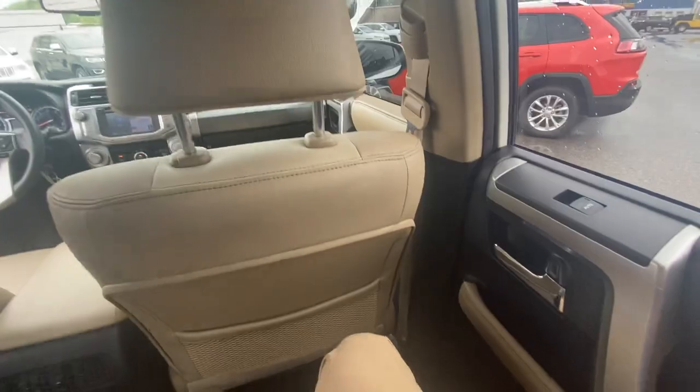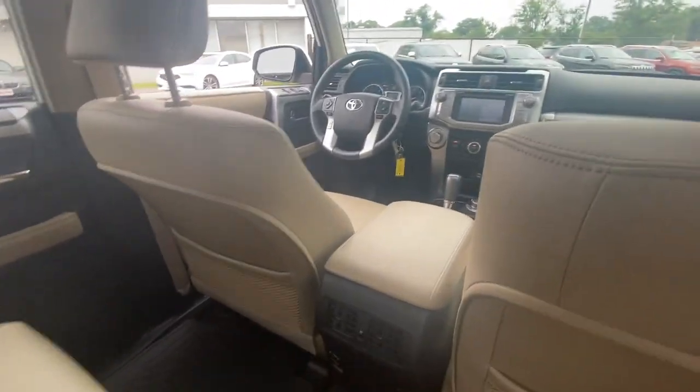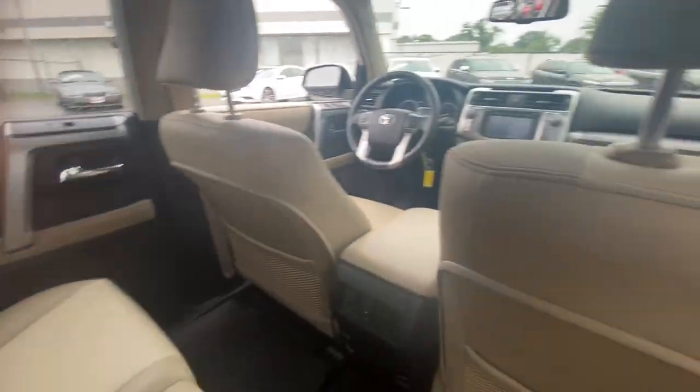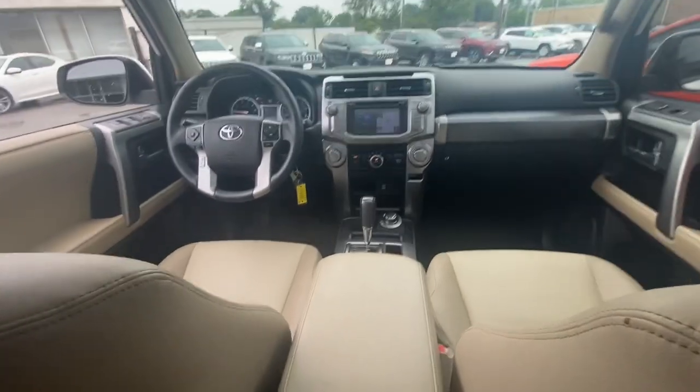I would like to see if you could adjust this back seat, which you cannot, which is a shame. The luxury counterpart of this vehicle, the Lexus GX460, you can get heated rear seats back here, and I believe these seats do recline. My grandfather actually just bought one of those, the 2019 GX460.